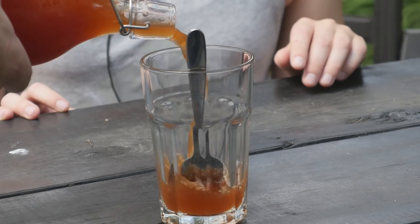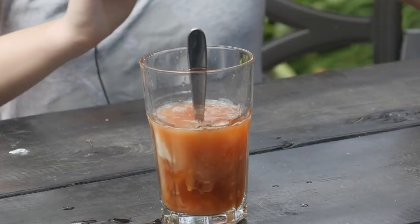This is so cool. Nice. I am about to drink root beer. This is a root beer float. How do people pronounce it? Root beer? Do people say root beer or root beer? Is that the difference? Root versus root? Yeah. Okay, so let's try it.